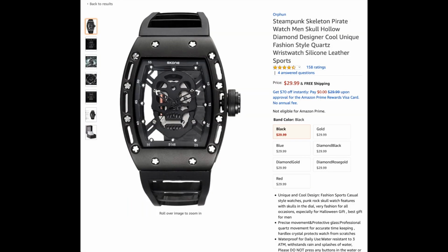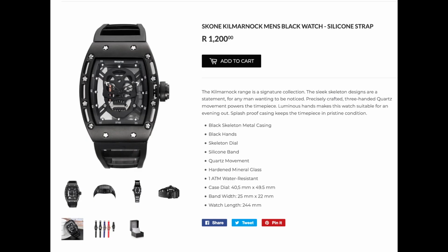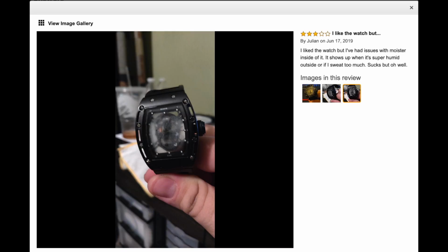Another concern I came across is that the Amazon page lists this watch as having a water resistance of 30 meters, however on the SKONE website it shows a water resistance of only 10 meters. That doesn't leave much in terms of confidence that this watch is going to hold up in any high humidity locations or where there's exposure to water and steam.